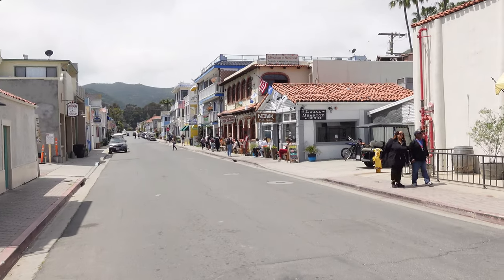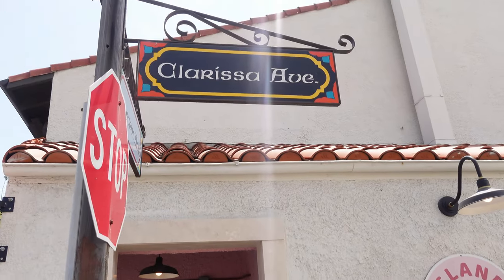But now we're gonna go see the little strip of shops. Let's eat. Maybe we'll get a little appetizer or something. Maybe a drink. So come along. Let's do it. And then look how perfect. There is a Clarissa Avenue.